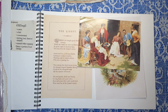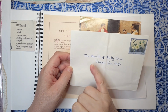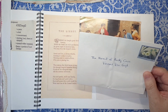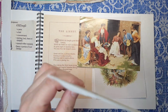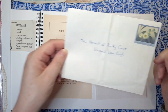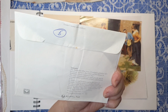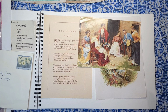And then the bonus, the portion of a used envelope. Oh, I have this envelope. It came with a whole bunch of stamps and maps, I think. I don't know what the Hermit of Rocky Cave, Vincent van Gogh, has got to do with anything. I don't understand, but it's crinkled, it's been sealed. I've checked in the light, there's nothing in it, but I liked the Australian gum leaf. It says here, the Tasmanian blue gum, southern blue gum, Tasmania's floral emblem from 1962. So I thought that was quite nice.